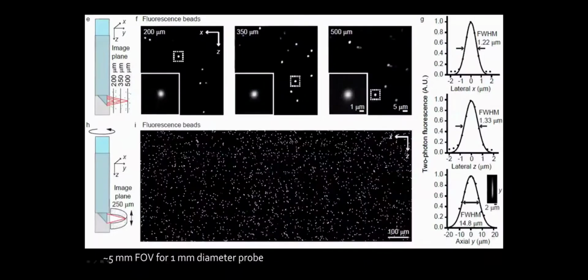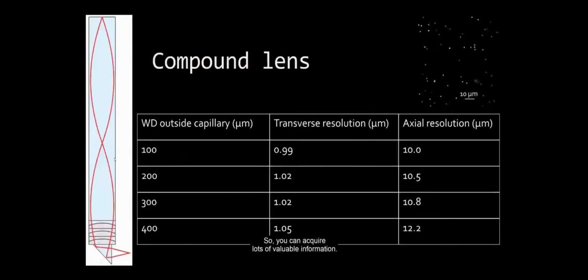Just using this simple probe, that means we only have this GRIN lens and the prism, we can achieve decent spatial resolution, about 1.2, 1.3 micron transverse resolution. The field of view can be quite large. If you image about 400 micron outside the capillary, you spin around, you have a 6 millimeter field of view from this 1 millimeter probe. So you can acquire lots of information.